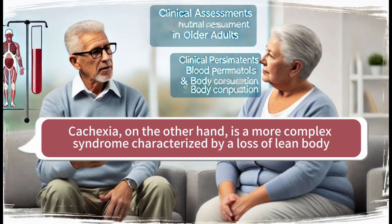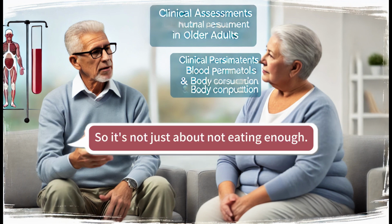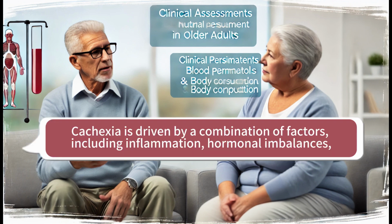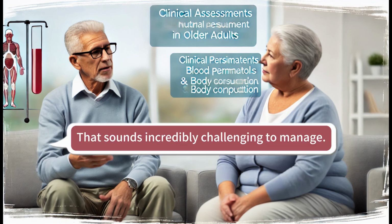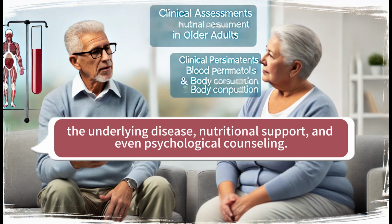Exactly. Cachexia, on the other hand, is a more complex syndrome, characterized by a loss of lean body mass, particularly muscle, and is often associated with chronic diseases like cancer, heart failure, or kidney disease. So it's not just about not eating enough. It's not. There's something else driving that muscle loss. Right. Cachexia is driven by a combination of factors, including inflammation, hormonal imbalances, and metabolic alterations. It's often accompanied by a loss of appetite and a feeling of fullness, even after eating small amounts. That sounds incredibly challenging to manage. It can be, and it often requires a multidisciplinary approach involving medical management of the underlying disease, nutritional support, and even psychological counseling.